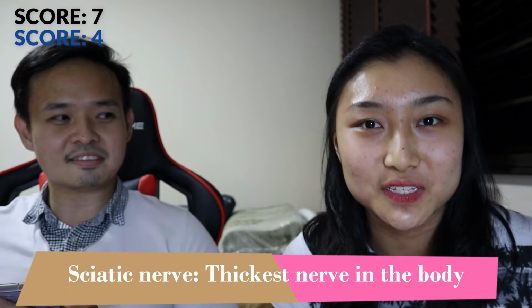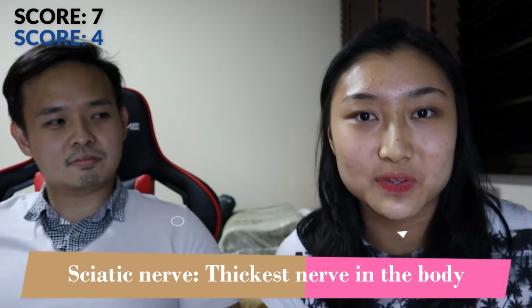Okay, guys, we have sciatica. The sciatic nerve is actually the thickest nerve in the body, and it goes from your lumbar spine, which is the spine below, all the way down to your calf, and it branches out into 2 different nerves.